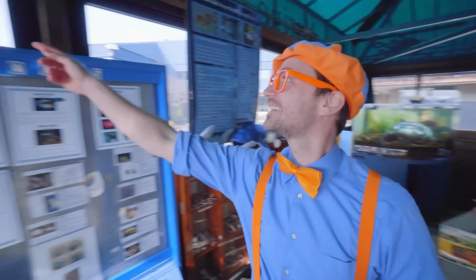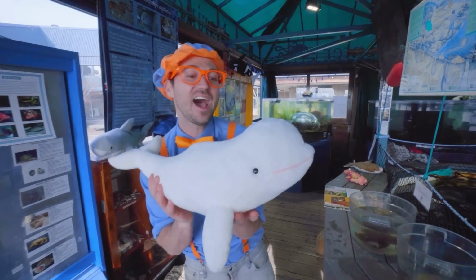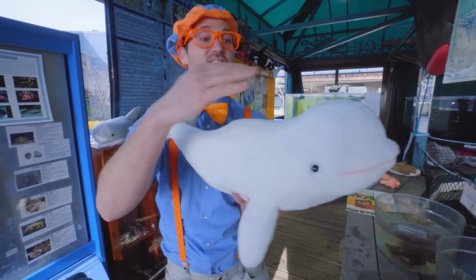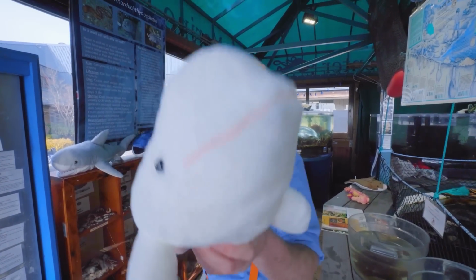Oh, hey, look, a beluga whale. Wow, it's so bright and white. Yeah, it kind of looks like snow. Beluga whales actually love to be in really cold, frigid water. Woo!